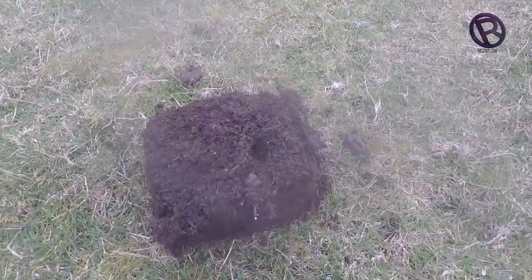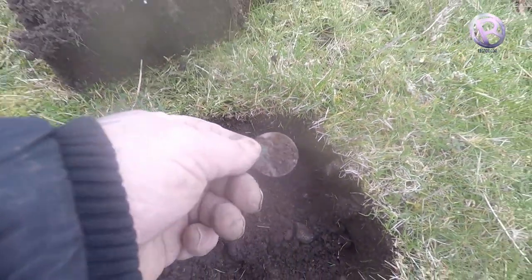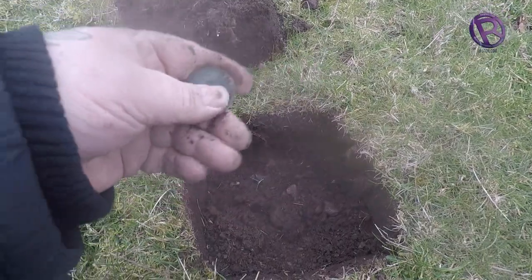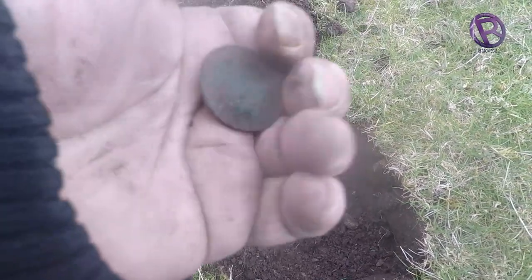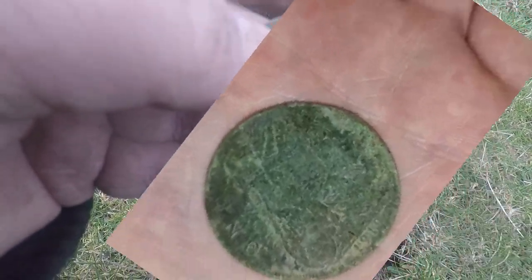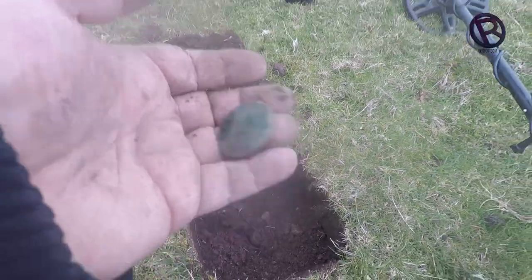Right boys and girls, got a signal here. First of all, a bit of iron. But I have got a coin by the looks of it. That looks like a George to me. I'm not sure which one it is. So you can get a date. 1919. Right, cool. Yeah, coin in the hole.